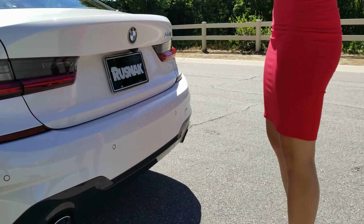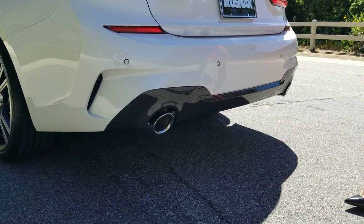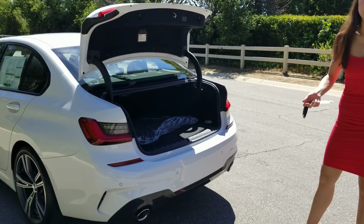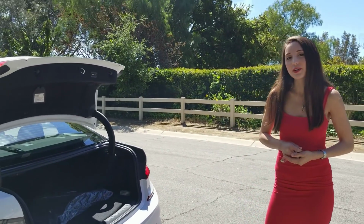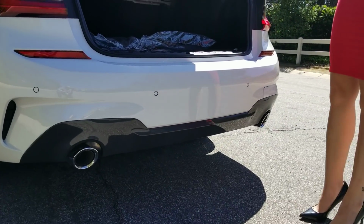But as long as the key's in your pocket, in your handbag, you just kind of kick your foot underneath in one motion, and that should open. There we go. Flash the lights, popped open. Great if your hands are full or those trips to Costco. So yep, it can still be a family car. And now let's go ahead and kick it closed.